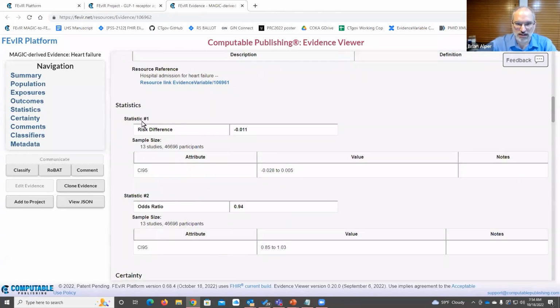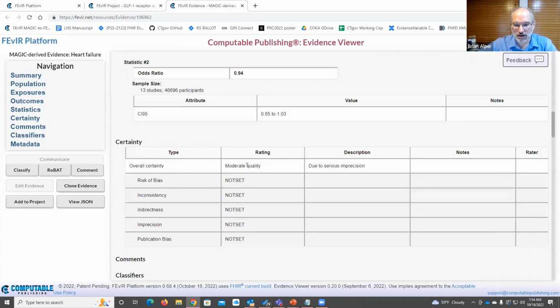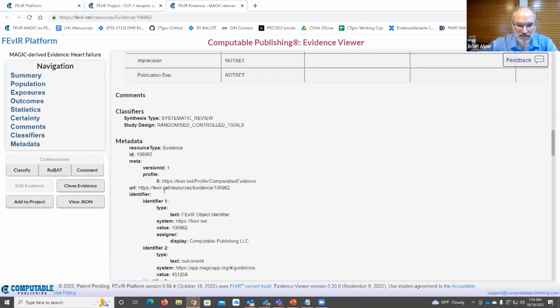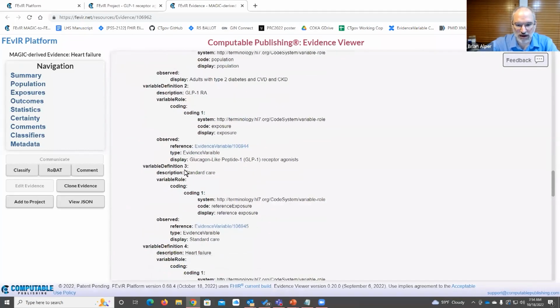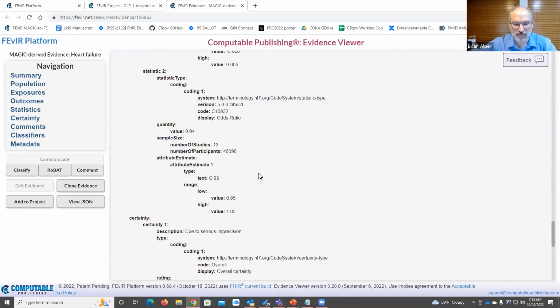There's actually 2 statistics for this combination of variables, the risk difference and the odds ratio. They both have the same sample size, and they both have a 95% confidence interval. And certainty has overall certainty, moderate quality due to serious imprecision, and the sub components were not set in the structured data that we received. There's also classifiers, it's systematic review, study design, randomized trials, and the actual data behind this looks more like what you see here in the metadata, with a lot of structured representation of each particular value and concept in the data.